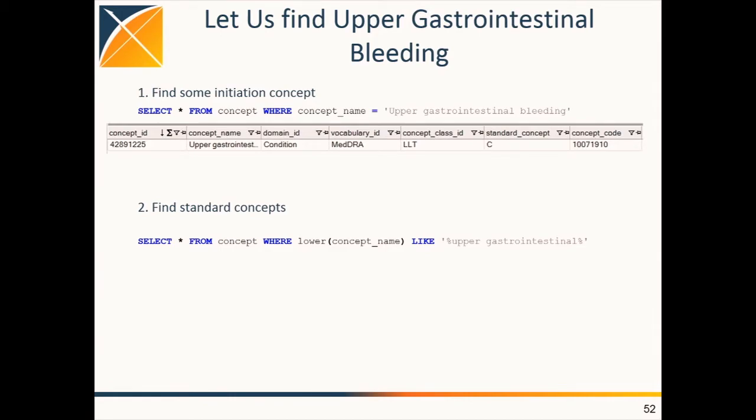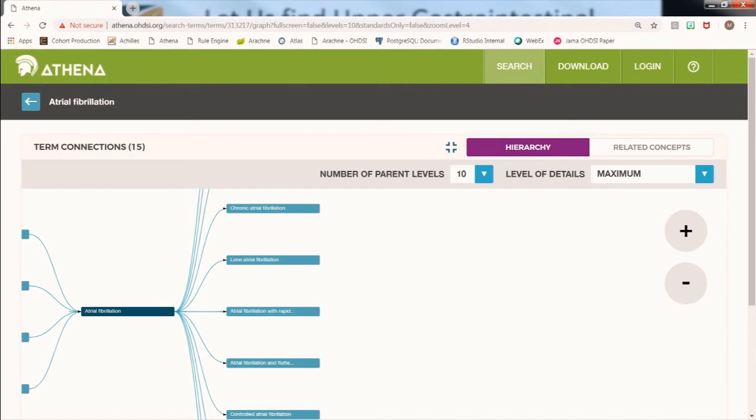If you look up upper gastrointestinal bleeding, you'll find that it's in our vocabulary, but it's a MedDRA term, which has a capital C, which to us is a no-no because you can't use capital letters in our databases. You have to use lowercase. So here, instead, we're going to lowercase it and find upper gastrointestinal, okay? You guys can actually do that if you want to.